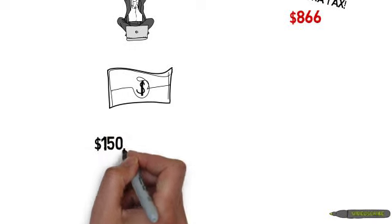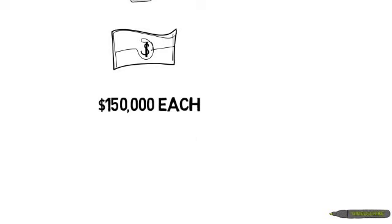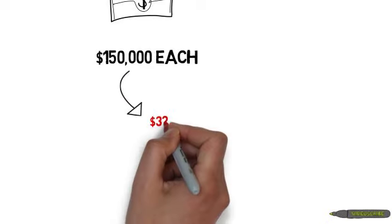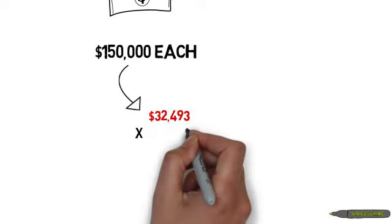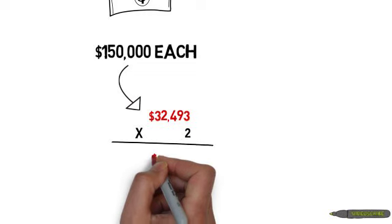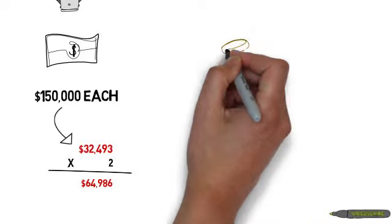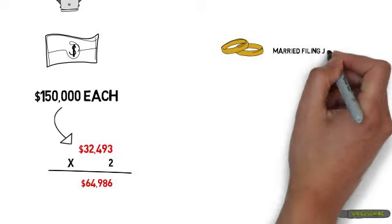$150,000 each person makes. When you're filing single, $150,000 tax liability is $32,493. Multiply that by 2. Total tax liability for two single people each making $150,000 each is $64,986. Now let's see what happens when they file a married filing joint tax return.